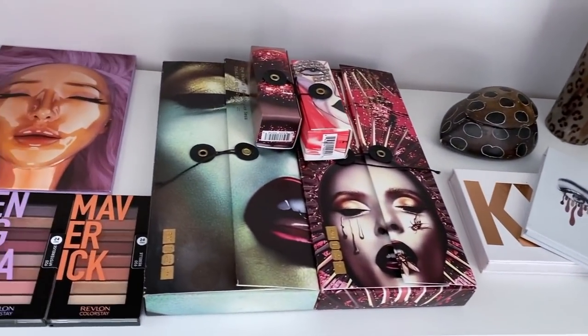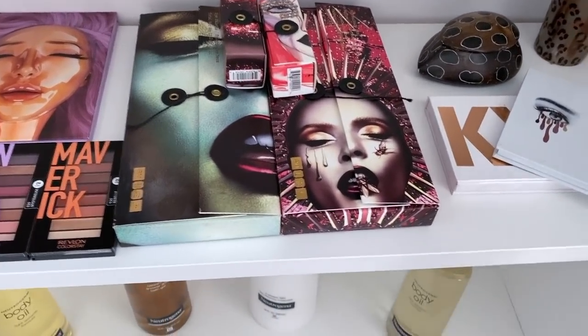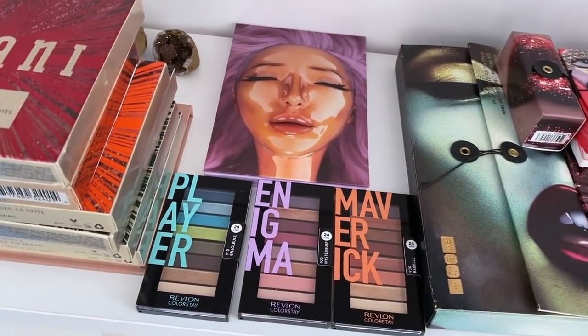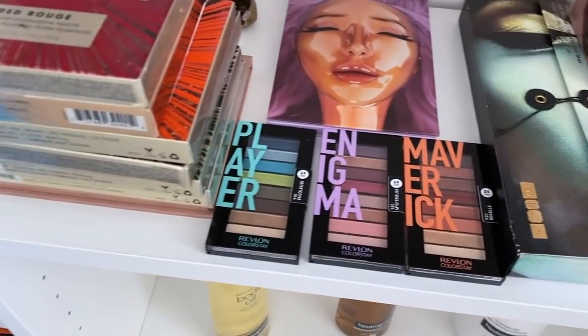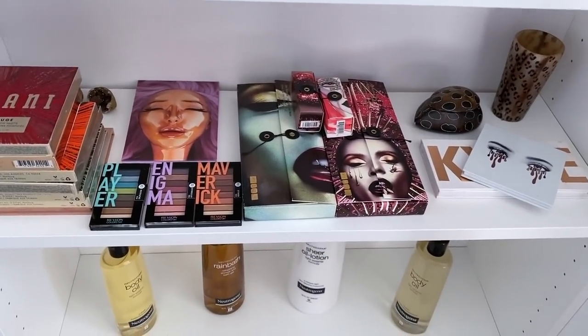And then right here we have the so fabulous Pat McGrath. I also have some Kylie palettes right here. I have Nikita Dragon's face palette, Milani palettes, and some Revlon palettes down there. So if you just step out a little bit, there you go.